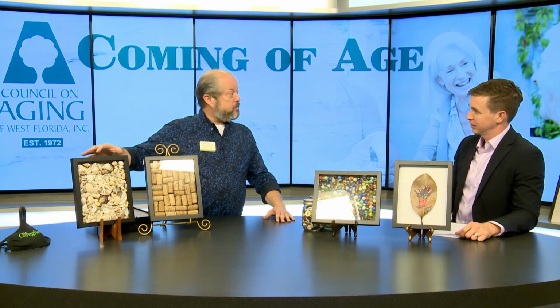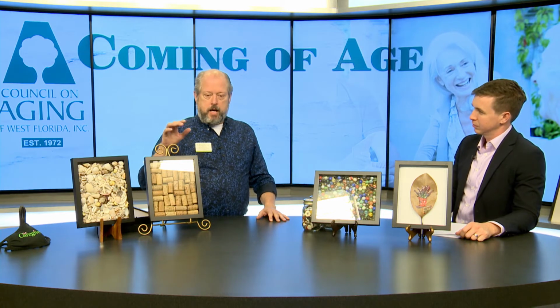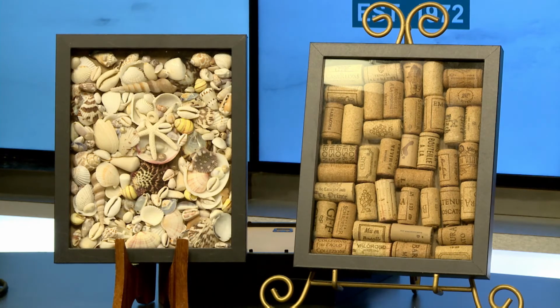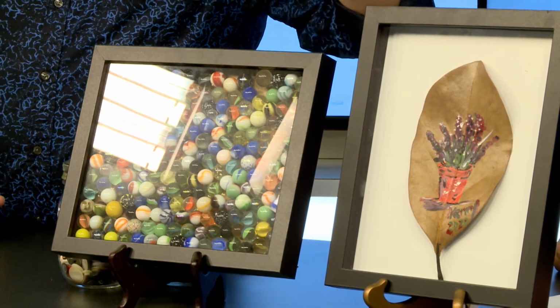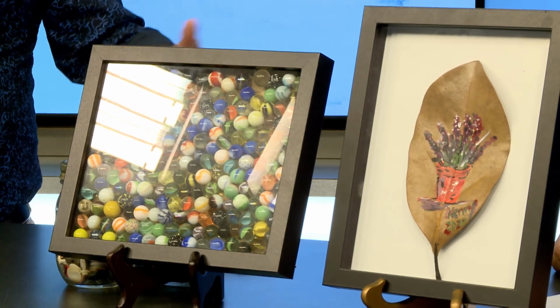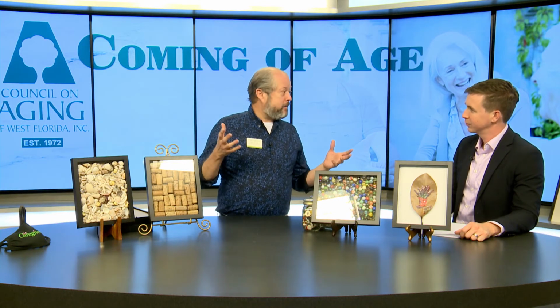We live along the coast and have the most beautiful beaches and seashells, and a lot of people go on vacation and collect those, so that's something you can do in a shadow box. As well, a lot of people collect wine corks. You can be creative with that. Also your grandfather's marbles or marbles you had when you were a kid. I still have the marbles from when I was a child, and I like to display them, so you can create that in a shadow box. And then, of course, on our last show we painted a magnolia leaf, and you can even put that in a shadow box. So it's really up to you what you want to do with your craft. And again, be creative. Have fun.